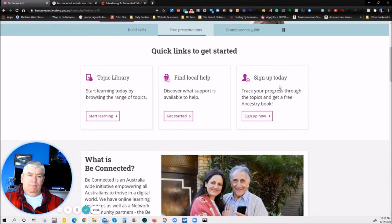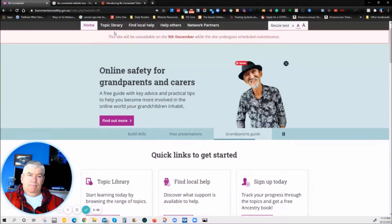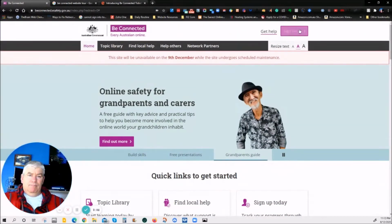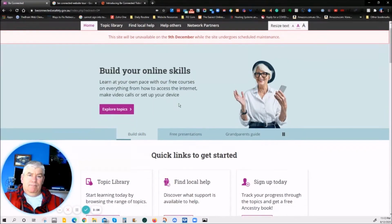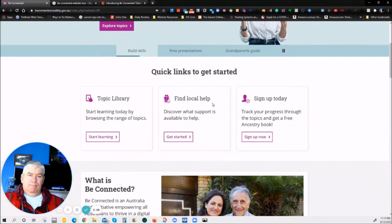And the other box over here is the sign up box. Now, I recommend that this is what you do when you start your journey on the Be Connected site. If you sign up and sign in, you will be able to follow your progress as you complete each topic in the topic library. But we'll come to that later.